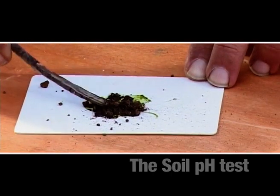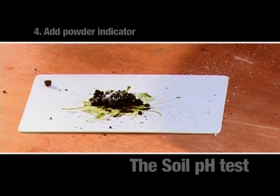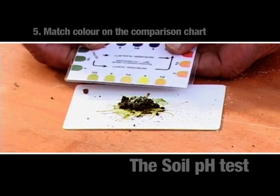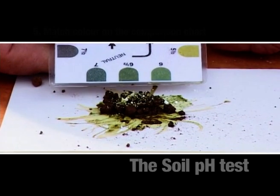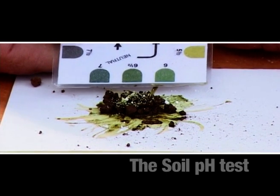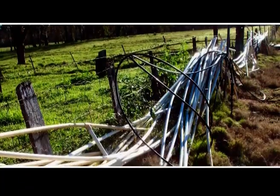Mix the indicator in the soil thoroughly, then apply a dusting of the powder indicator and you will notice a change in colour almost immediately. With the colour comparison chart, try and match the colour of the indicator with the chart. For this particular soil, the pH is about 6.5. Now you can work out what the pH is anywhere on your farm. If you test the pH of the soil along the fence line, you can see what the pH is in the soil where no cropping occurs.